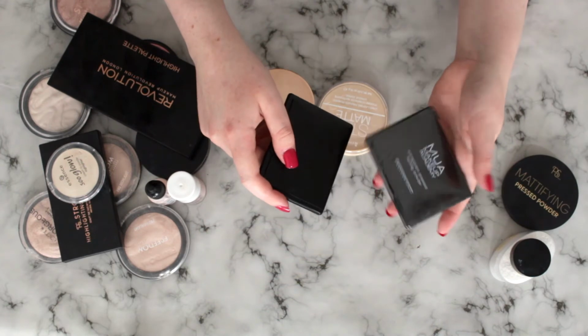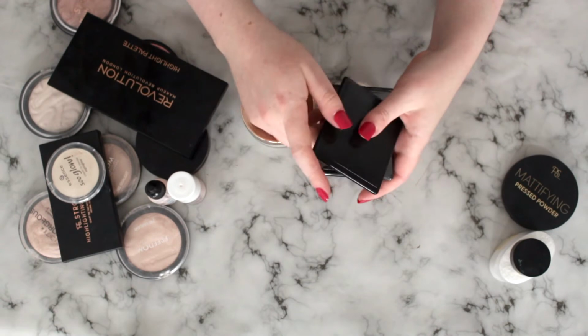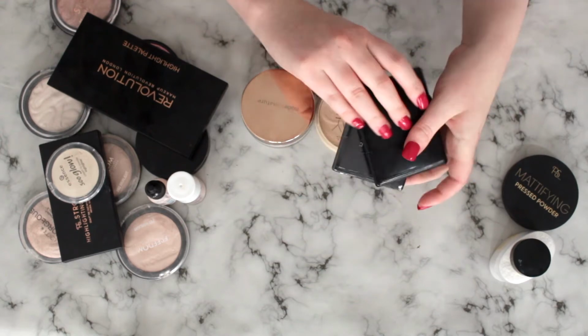This is still in its shrink wrap. I can keep this in my drawer until I've used up another powder. So I'm going to hang on to both of these. These are absolutely great for travel. They're the only powder I have that can survive being carried around in my makeup bag, so I'm holding on to these for sure.